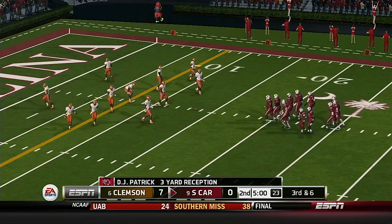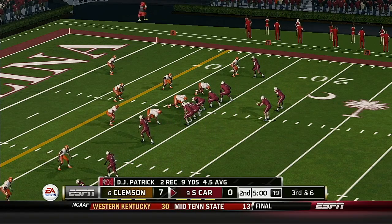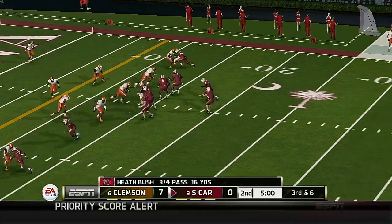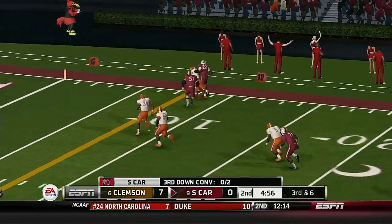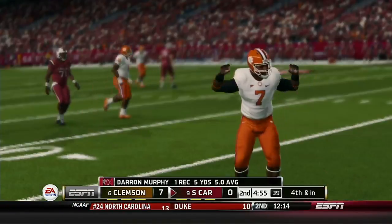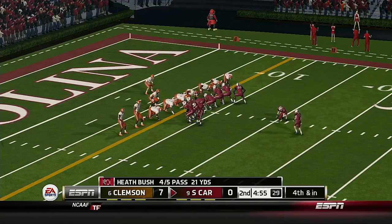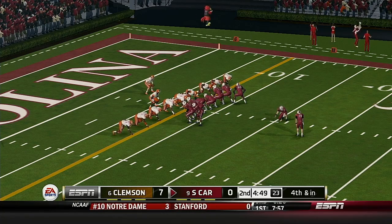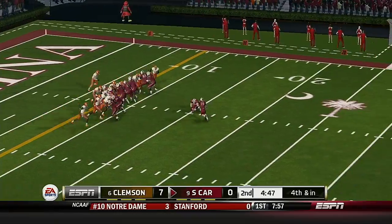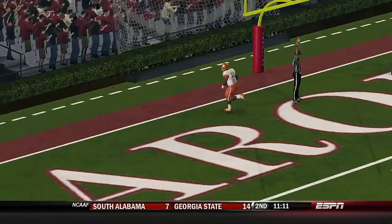Welcome back here. We resume action now here in the second quarter. Trying to set up a little screen, gets it to his tailback, and he's shoved out of bounds at the 8-yard line. That screen gets around 6. So it's fourth down. They're going to go for the easy 3 here. Kicks away, and they tack on 3 points.